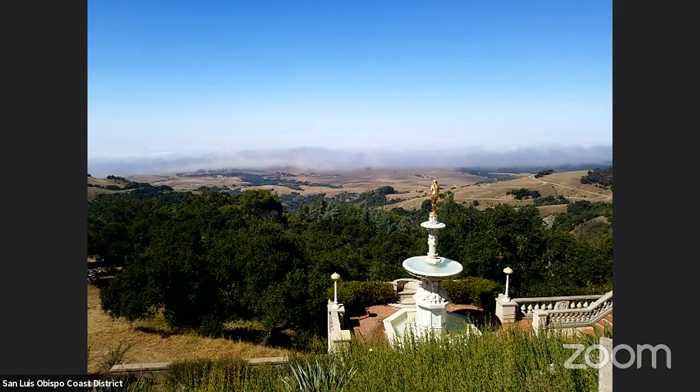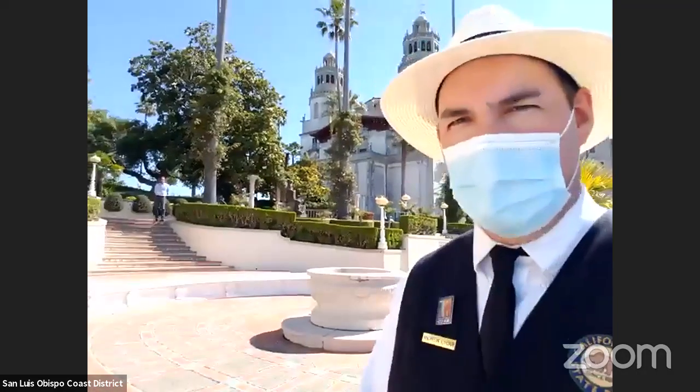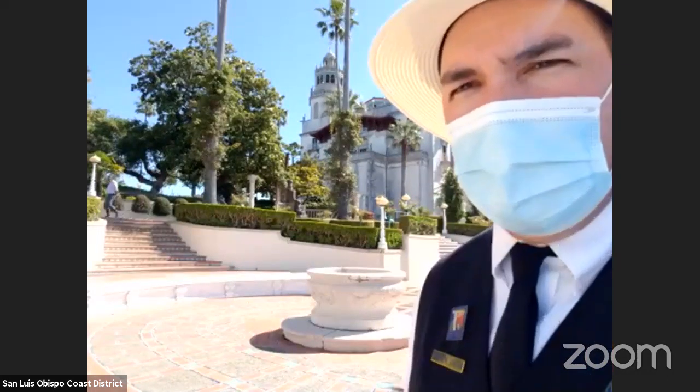What a view. Wow, could you guys see that coastline? It's a little difficult to see, but below the marine layer, there is a Pacific Ocean, the San Simeon Harbor. And we are up here at Hearst Castle. You guys know about Hearst Castle, right? There it is, right behind me.